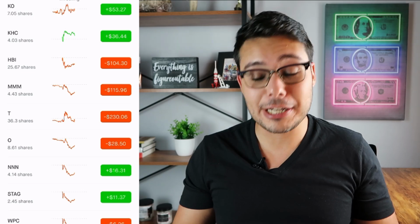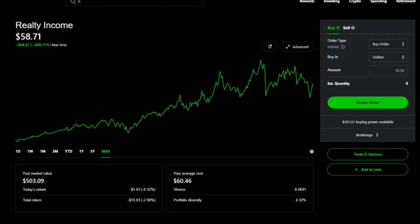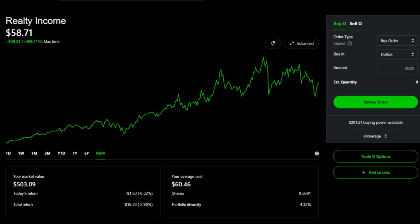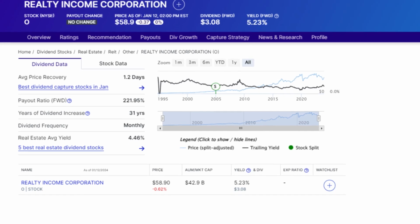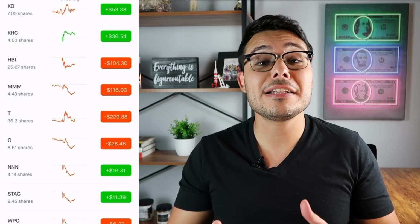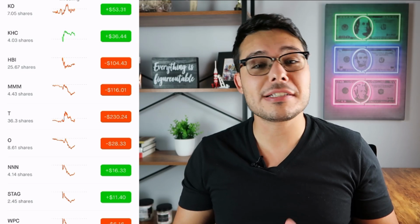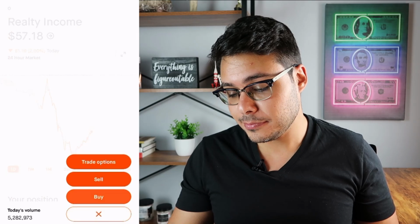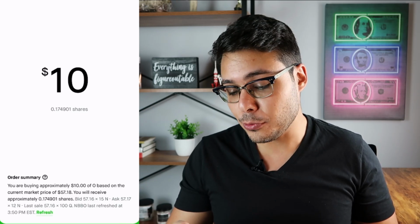Now, the third dividend paying company that I wanna purchase in my portfolio is called O. It's a Realty Income company. So they actually pay their dividends monthly. So as you can see right here, O offers a 5.23% dividend yield with 31 years of dividend increases without stopping. That to me is still very safe. It's not as much as 62 years like the other two companies, but still 31 years is a very, very long time. So I'm gonna purchase $10 of this company as well. And it looks like $10 of this company is worth 0.174 shares.